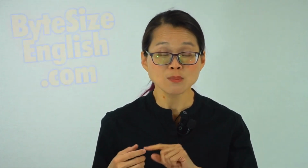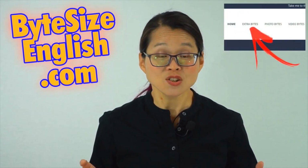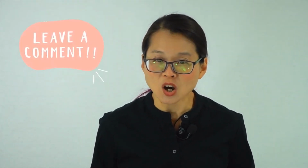Well, we've got a worksheet for you to see if you've got how to use these phrasal verbs and also the phrasal verbs from Part 1. Just go to our website, bitesizeenglish.com, and in the Extra Bite section, you'll find a worksheet to help you review all 12 phrasal verbs.